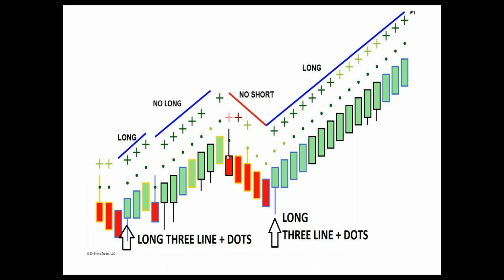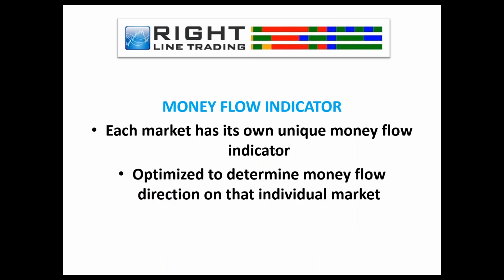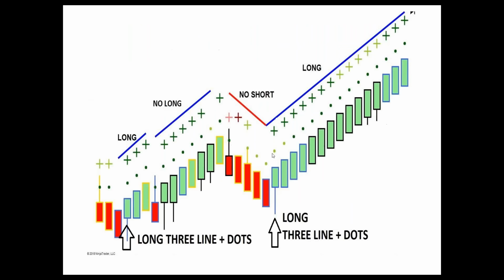Here, you have no short trade, no 3 line. And the candles can be different colors. You have no trade. Here's your perfect trade. The 3 line, both dots, whoops, both dots are green. And there's your perfect low risk, high reward entry.